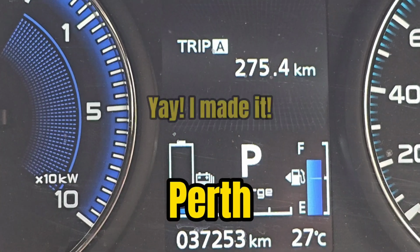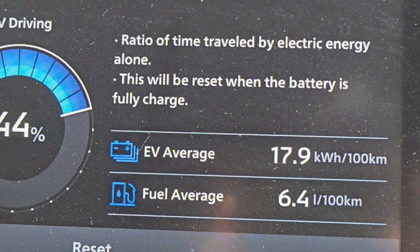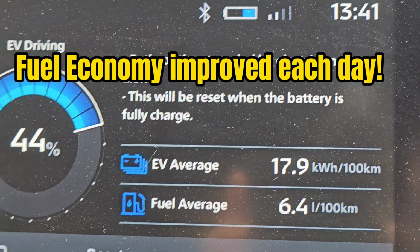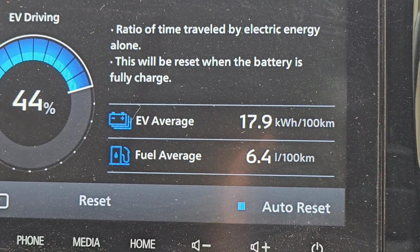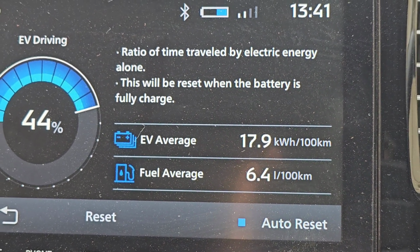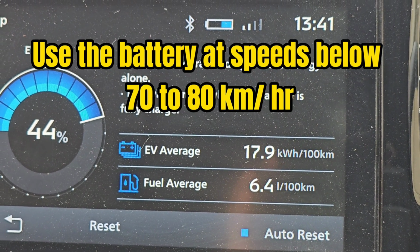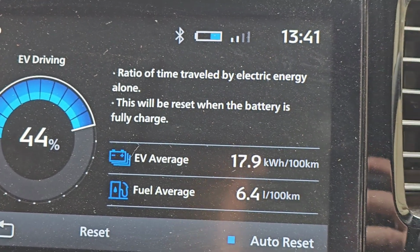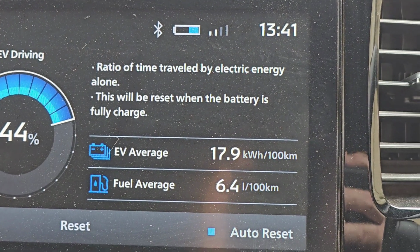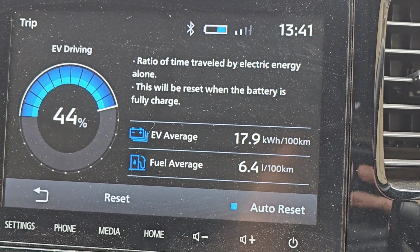So my final kilometres was 275.4, and I'm not forgetting to do this because I forgot to do it last night, as you saw. But anyway, 6.4 litres, I'm pretty happy with that, and 17.9 kilowatts per 100 when it was using the battery. So my advice is just use the battery when you're going at slower speeds, 70-80 max I would say, and then use the petrol motor. So save the battery when you're doing highway speeds, and you'll get better economy, I think.